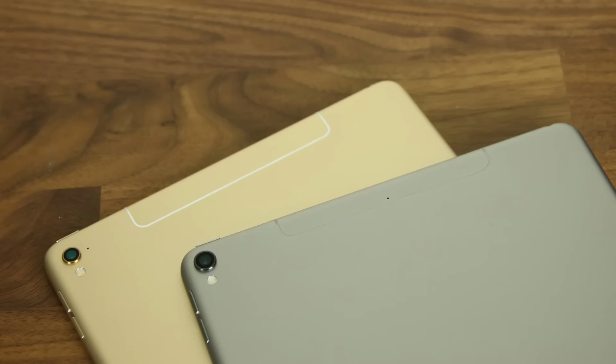Now let's talk about the camera, which is another significant upgrade. We have a new 12 megapixel f1.8 camera on the iPad Pro 10.5, which is the same camera found on the iPhone 7, one of the best smartphone cameras on the market today. The Pro 9.7 has a 12 megapixel f2.2 camera on board, which was the same camera as the iPhone 6s, but it's nowhere near as good as the iPhone 7's camera.